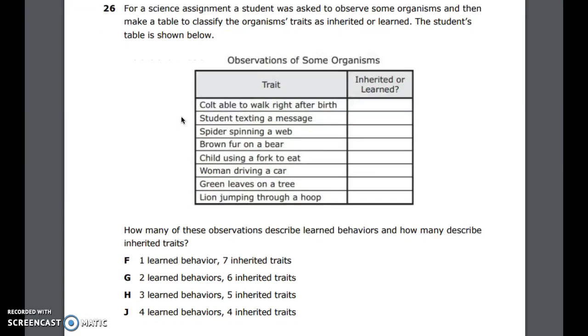Student texting a message. Spider spinning a web. Brown fur on a bear. Child using a fork to eat. Woman driving a car. Green leaves on a tree. Lion jumping through a hoop.